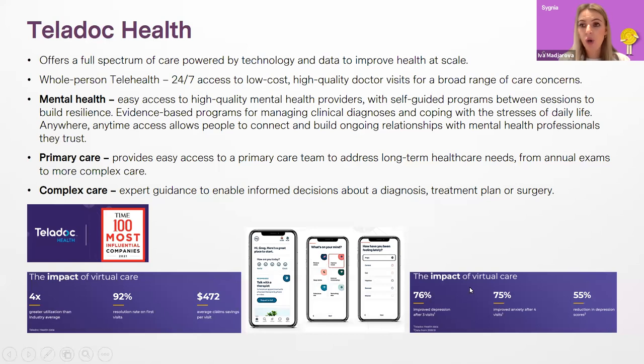And the impact on mental health from virtual care is they found that 76% of patients had improved depression. So that depression has become better after three visits. 75% of patients had improved their anxiety after four visits. And then there was a massive reduction of over 55% in the overall depression score.